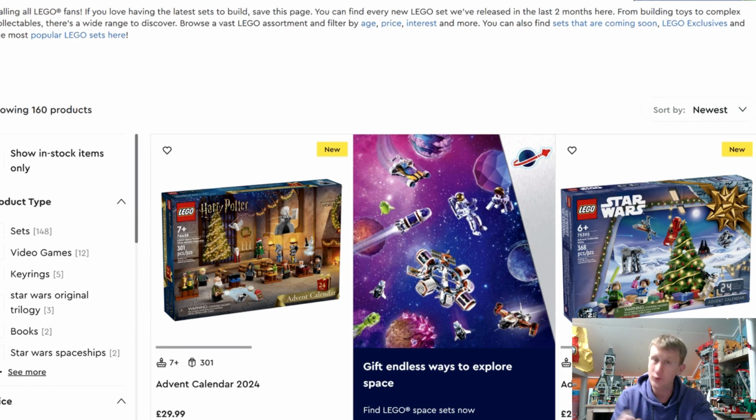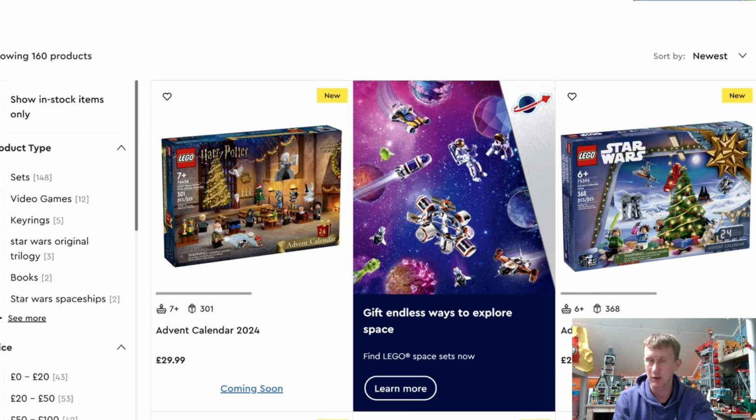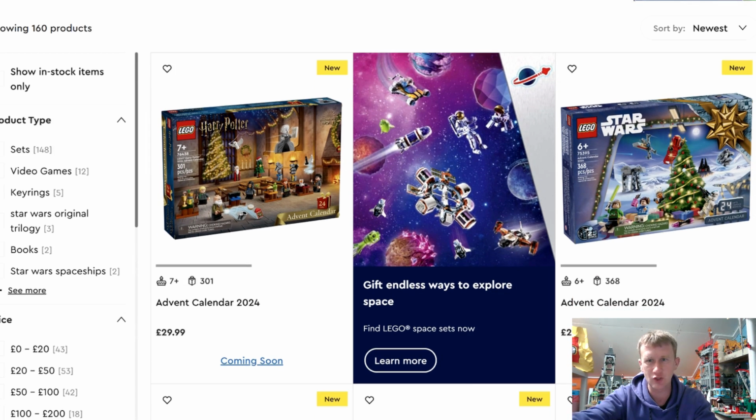Yes, I did spot lots and lots of new LEGO City stuff. I think might have got added yesterday until we get to the latest 2 sets, which will be the Batman artwork and the Dungeons and Dragons as well. Now, we've got the advent calendars, as you can see.